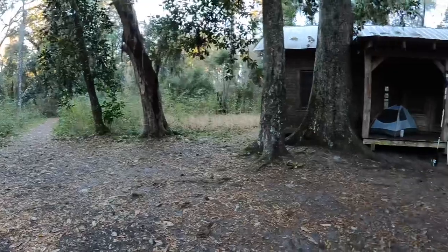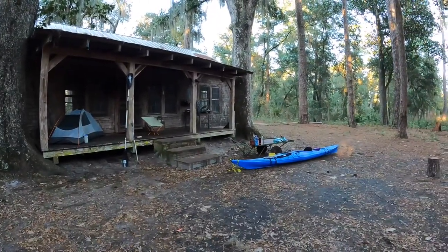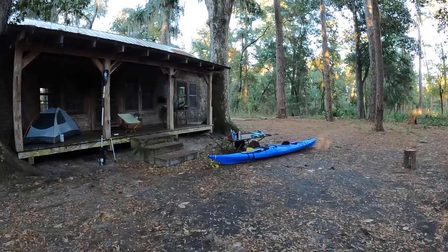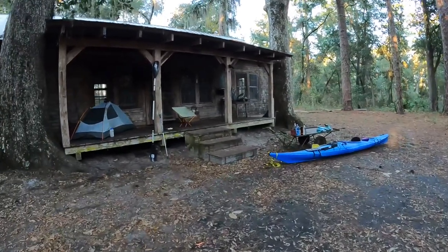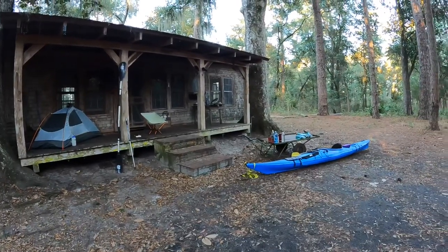So anyway, not a bad place to set up camp. I've already seen lots of deer. I'm gonna sit here on the porch. I've got my book out, read a little bit, and then make some dinner and sit by the fire.